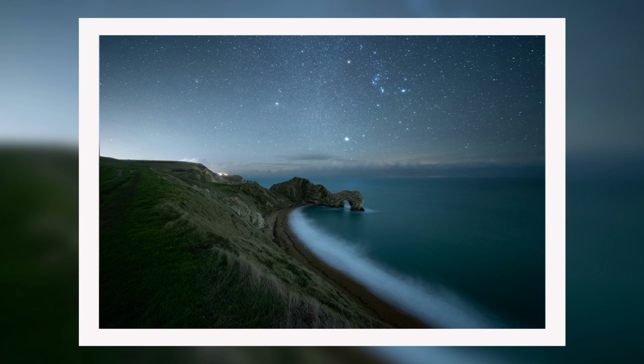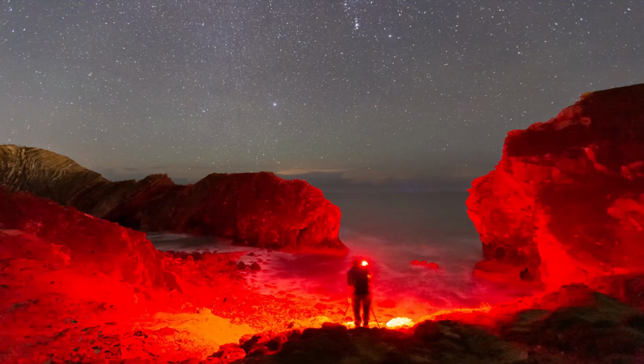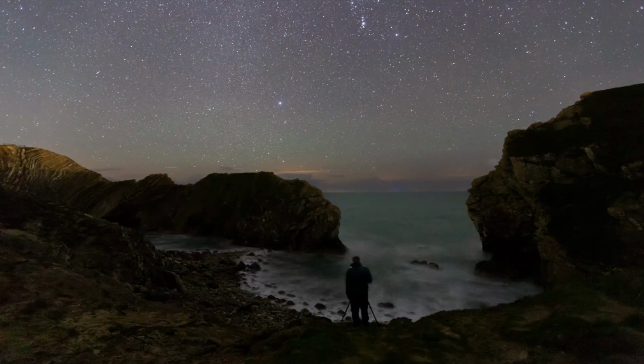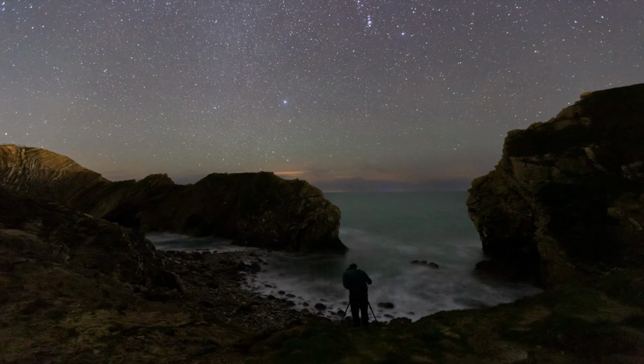I took this using my 14mm Samyang, and the settings would have been typical for my night scenes: ISO 6400, f2.8, with a 25-second exposure for the sky and then another exposure of about a minute for the foreground. I then walked back to the car towards Lulworth Cove and decided to stop off at Stair Hole, which is an interesting coastal feature which has a little rocky bay and a few rock arches to make another composition.